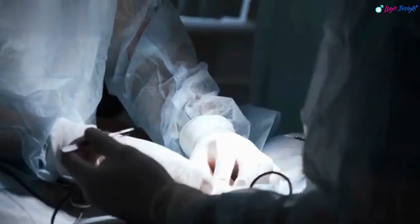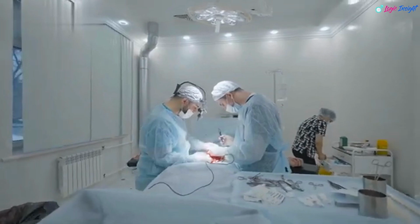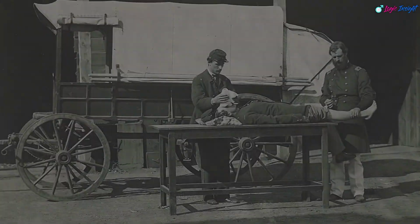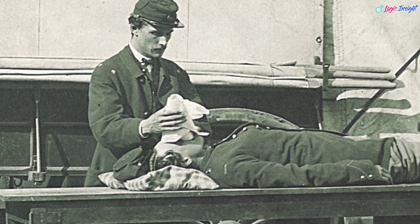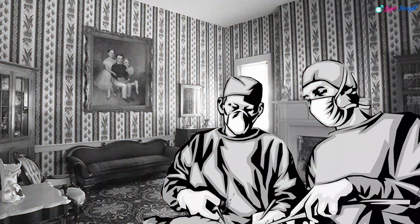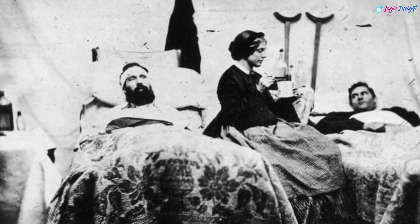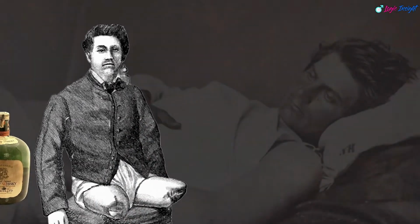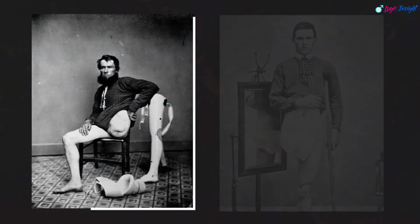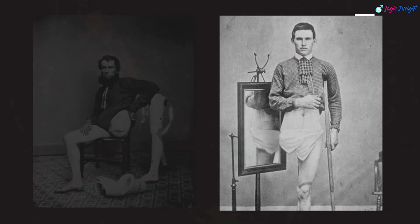13. Anesthesia. The invention of anesthesia stands as one of the most revolutionary developments in the history of medicine. Before its discovery, surgeries were performed with patients fully conscious, often enduring excruciating pain. Surgeons had to work as quickly as possible, frequently relying on physical restraint or alcohol and opium to dull the pain, which were largely ineffective. This led to immense suffering and often deterred people from seeking necessary surgical treatment.